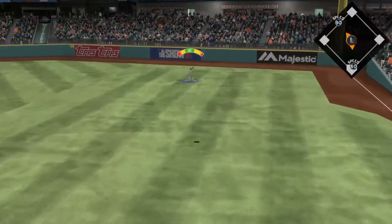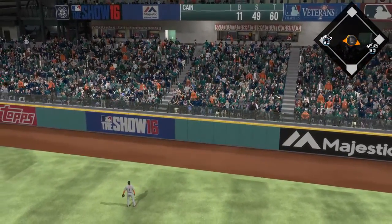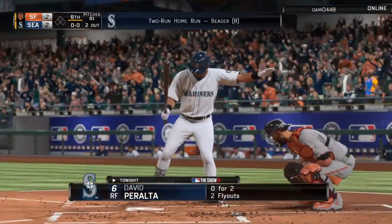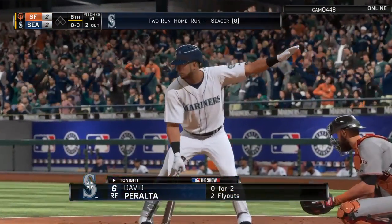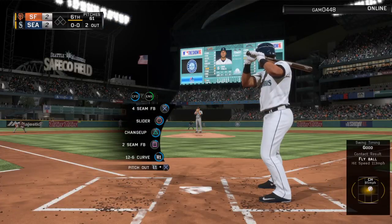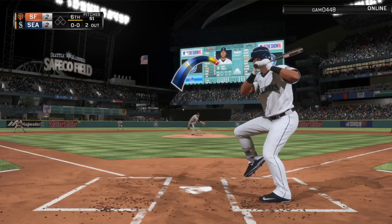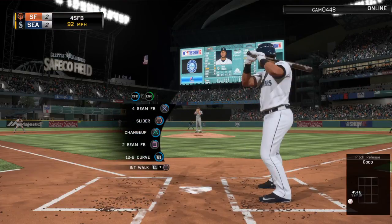Now here's a ball hit in the air to straightaway right field. This ball's got plenty of carry to it, and it is out of here. The right fielder, number 6. A 2-run home run off the bat of Kyle Seager. 8th home run on the season for him as the Mariners have come back to tie things at 2.